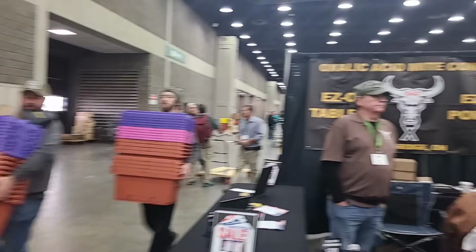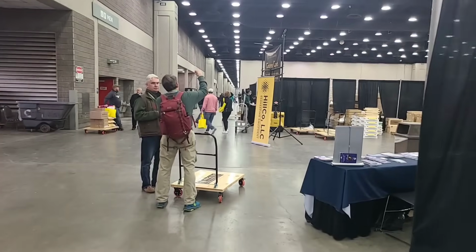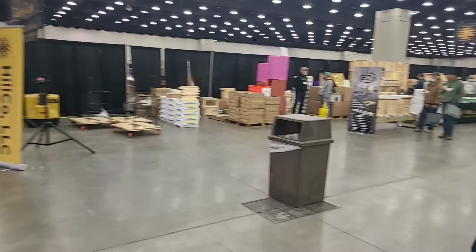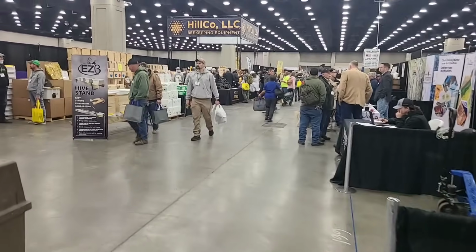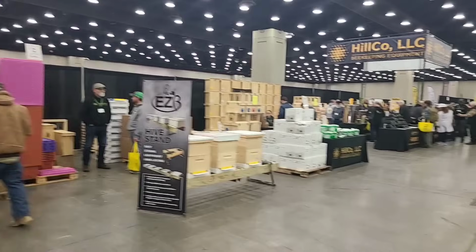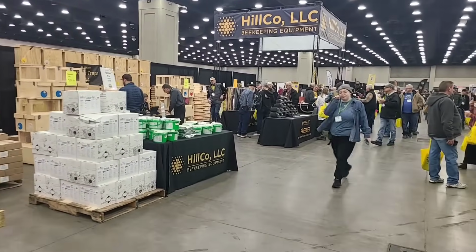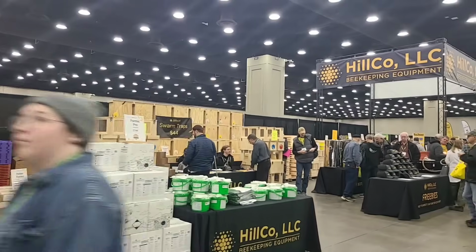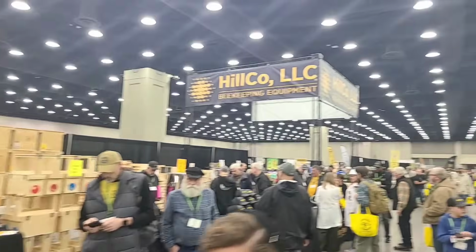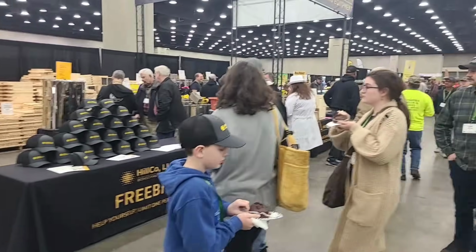That's down one aisle. We wandered around a little bit. Let's go over on this next aisle for a second. This is Hilco. John Hill with Hilco LLC. They sell a lot of equipment. They've got some extractors that do a great job. I've got one of their extractors. I quite like it.